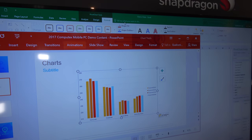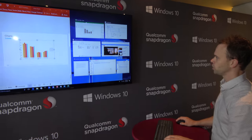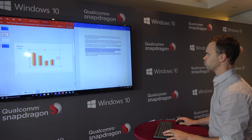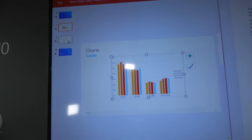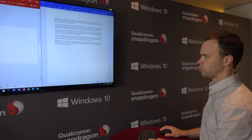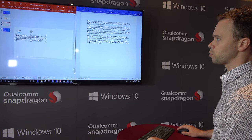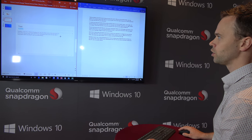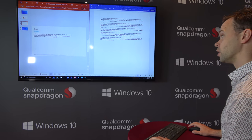This is a PowerPoint, copied from Excel to PowerPoint. We can pull up multiple windows, so I can bring in Word. We can copy from Word into PowerPoint. I'm just building a presentation here to show some of the capabilities. With Word and PowerPoint, it's exactly the same as it is with Excel. This is just Office. There's nothing special or different here. It has all the functionality that people already depend on, and we're just running it on Snapdragon.